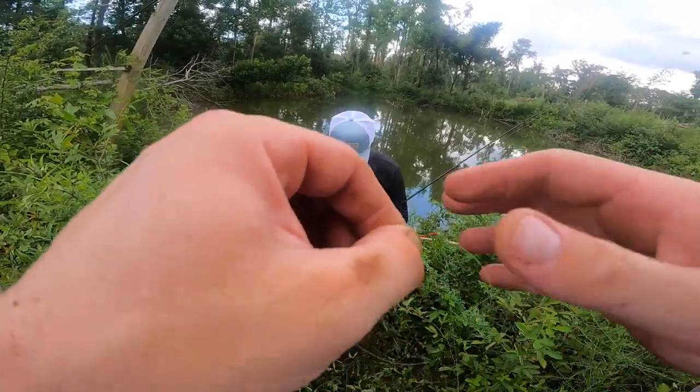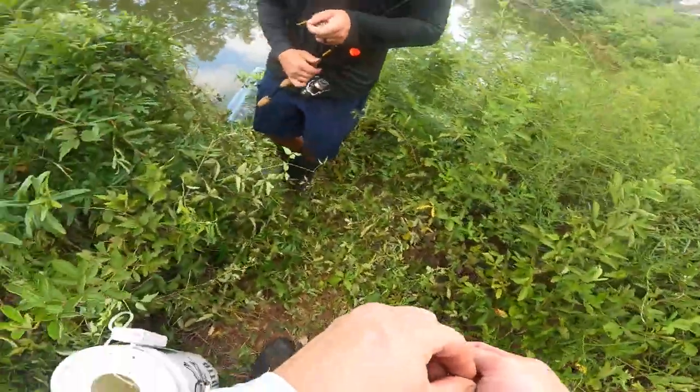Nice. Put him in the bucket. Okay, I got the eye on the squig. Oh, I missed it. Excellent. Will you grab it? Oh, you son of a bitch. It's right there, right there in the goddamn thorn bush.